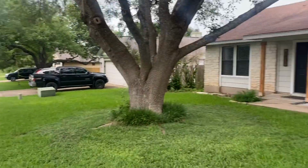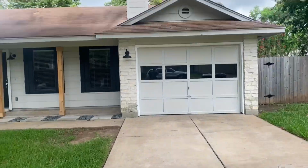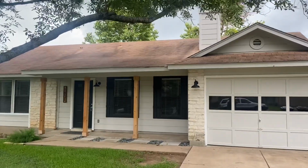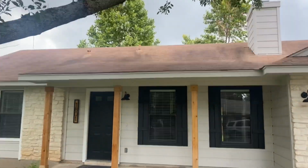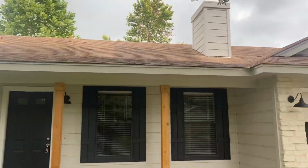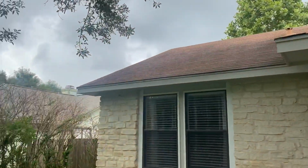All right guys, so we're at the job. This is the roof we're gonna be cleaning. We're also gonna be doing the driveway as well. And it's about a 990 square foot home. And if you've never done roofs before, some things to look for when you get here or when you're doing the estimate is, number one, if they have gutters or not. So obviously this one does not have any gutters whatsoever. So that's going to create a tiny bit of headache. You got to manage runoff.